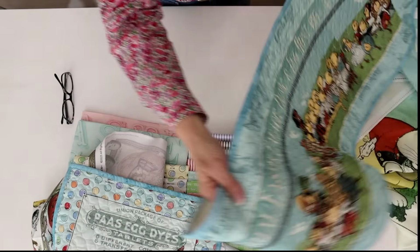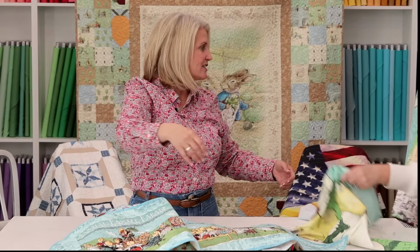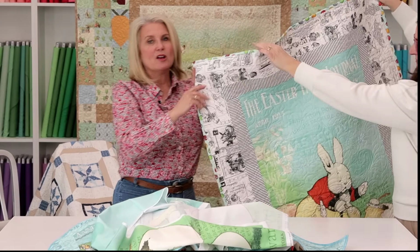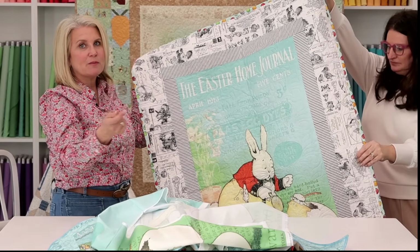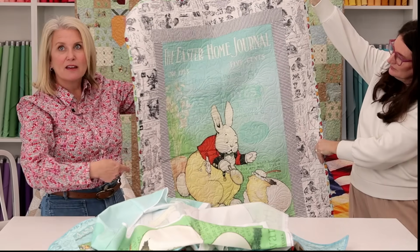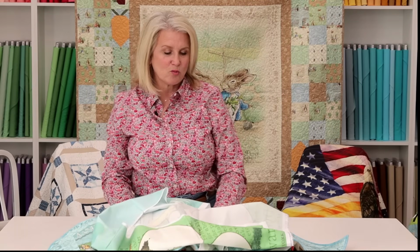And the table runner using that border print. Pretty darn cute. The panel for, and then we have a large 36-inch panel. So the endless possibilities with this collection, and that's an easy make. It's called the Easter Home Journal Panel Quilt, and it's a free pattern on our Riley Blake Design website.